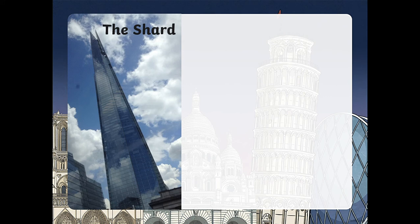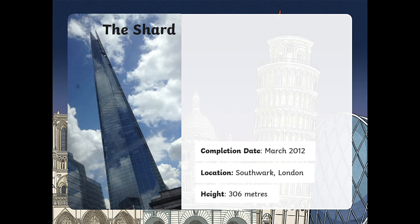This is another building you might recognise from our work earlier on in the year. Does anybody know what it's called? So this is the Shard. And it was finished in 2012. And this is a building in London as well, which is 306 meters high. So a really tall building. It looks stunning, doesn't it?